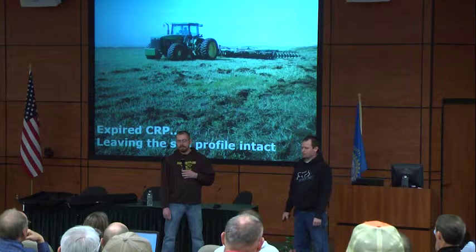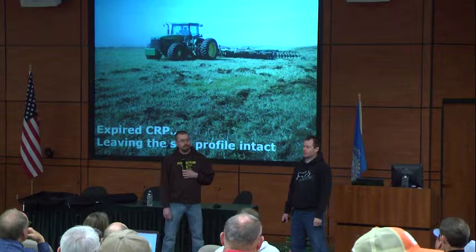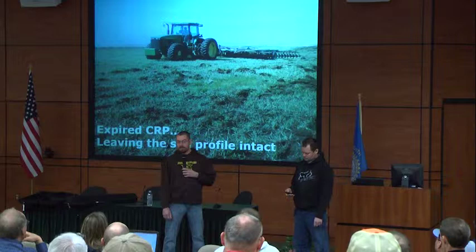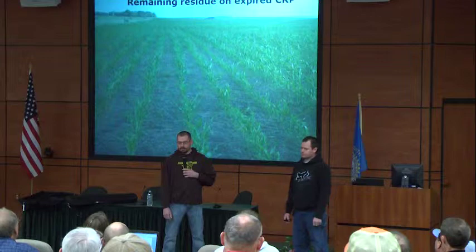Another thing that we did learn, soil structure is important too. If you were to go out there and plow that or chisel plow it, you wouldn't have got seeded what we've got seeded. I know that. You would have torn up all that root mass and had nothing to drive on. And this is just a picture of corn on the CRP with the remaining residue still there.